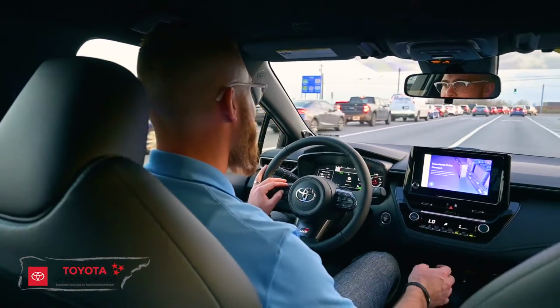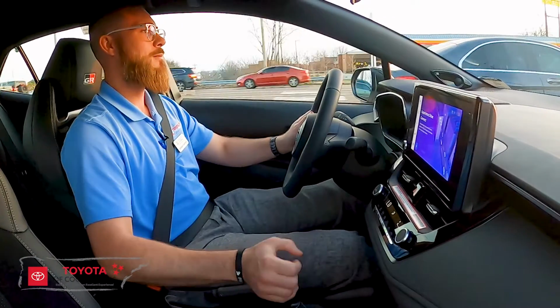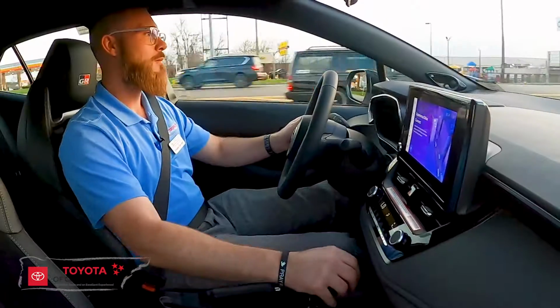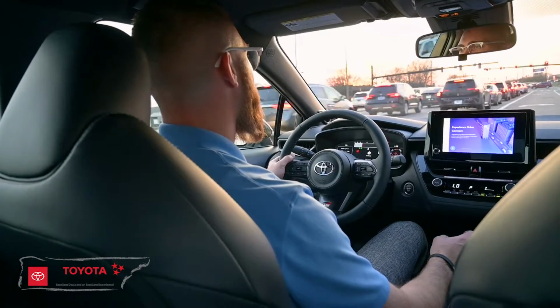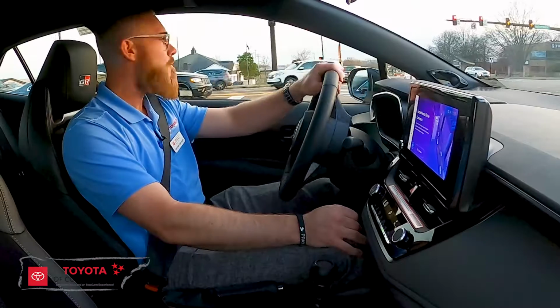This thing is such a blast to drive. Oh my goodness. Downshifts are super, super crisp. Definitely see myself owning this vehicle.